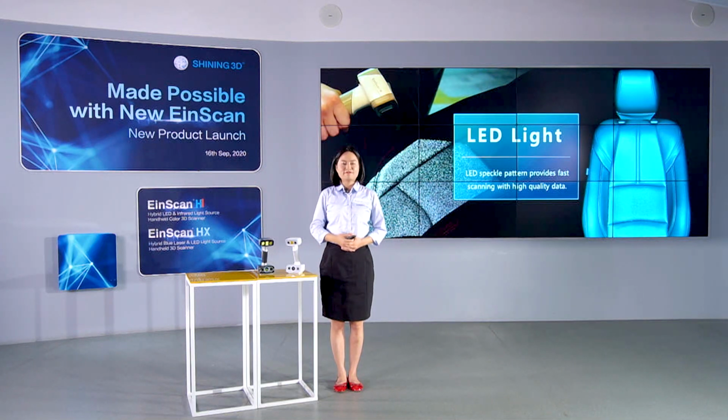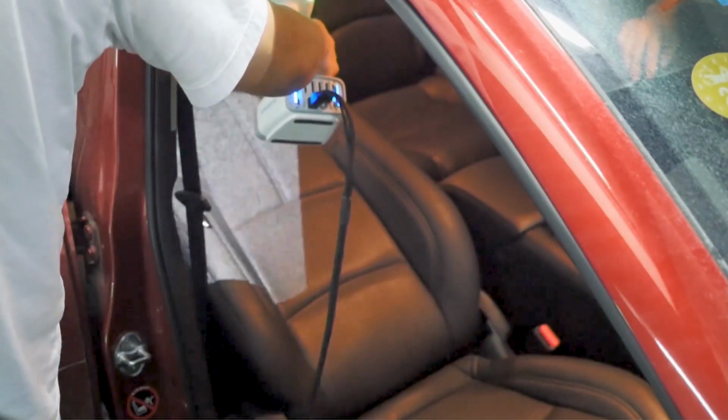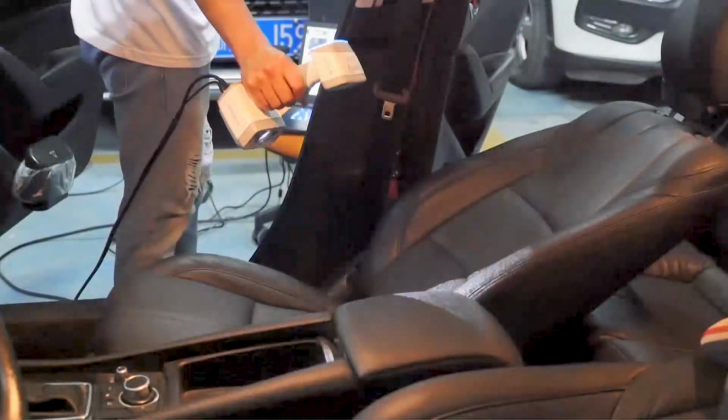Not only with the invisible light source, the LED light scanning in EinScan Edge also inherits the features of faster scanning speed and good results. From the video, as you can see, the scanning range of this model is also enlarged. It brings the scanning fluency to the next level.